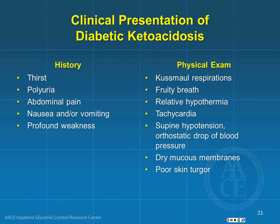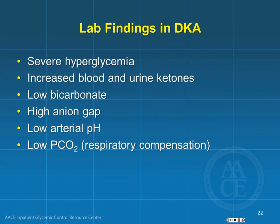And just by these findings, you're really not going to distinguish between hyperosmolar state and diabetic ketoacidosis. It's the question of what type of diabetes they are already known to have.